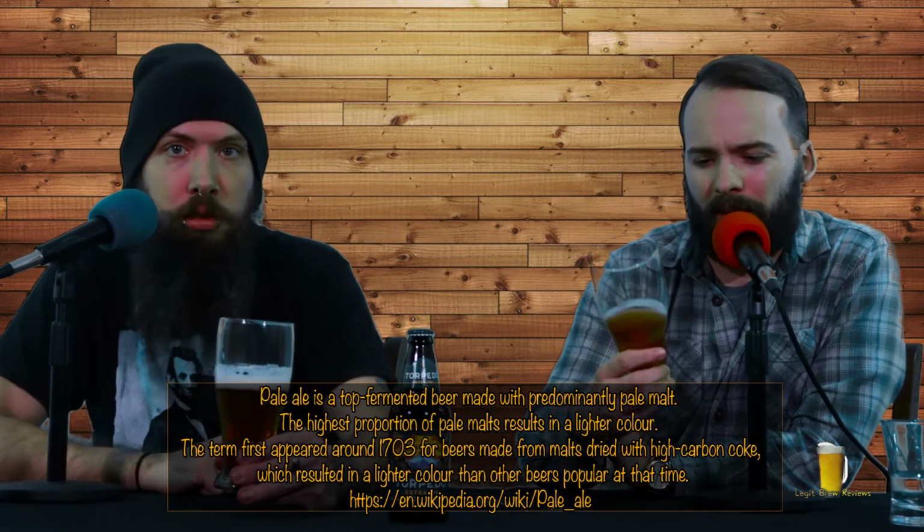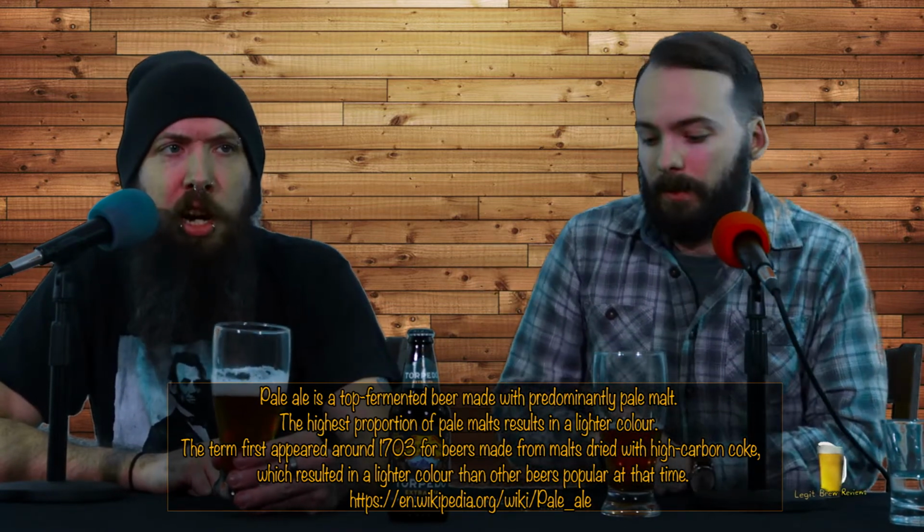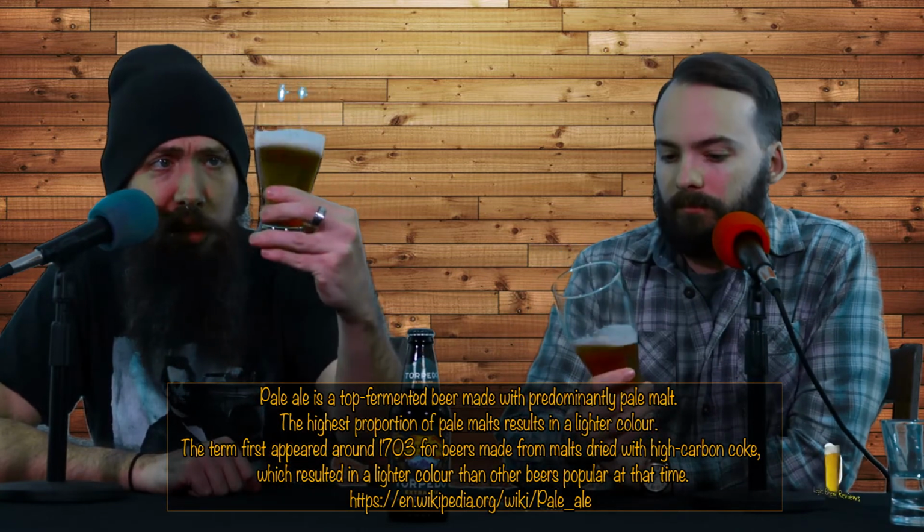All right. Jumping into the review, much darker than I was anticipating. Once again, these pale ales are very deceiving in pale. Yeah, maybe that's the irony in them. They call them pale ales because, yeah, I don't know. This is definitely not pale. I like the color. Really nice color. I haven't gotten any yet, so let's see what's going on.